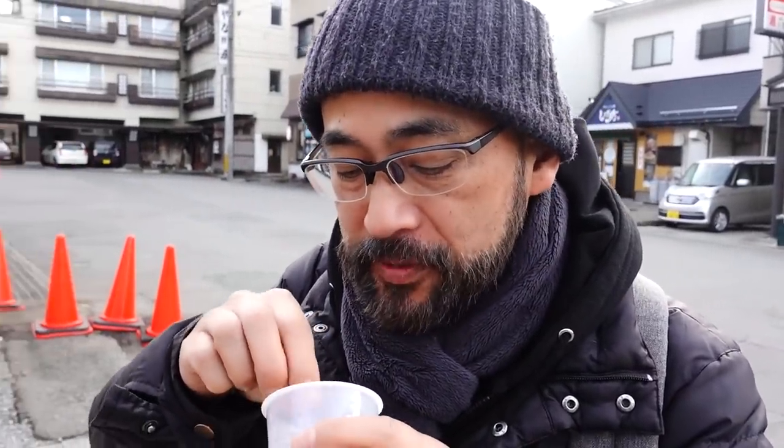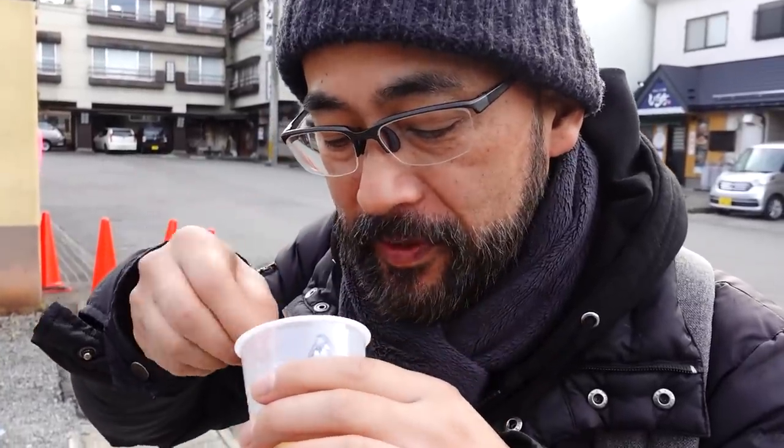Umai. Umai. The egg yolk flavor is really good. Is it because of this onsen egg? I think the temperature is perfect. So this egg tastes really good. I love this.